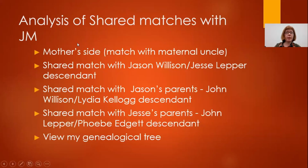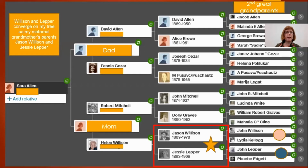We know it's my mother's side because it matches with my uncle. We know it's a shared match with Jason and Jesse. Oh, Jason and Jesse are married. And then we have a shared match with Jason's parents' descendants and Jesse's parents' descendants. So again, we need to look for all these names on my tree. Let's look at my tree.